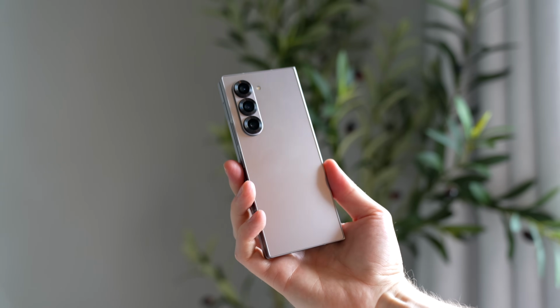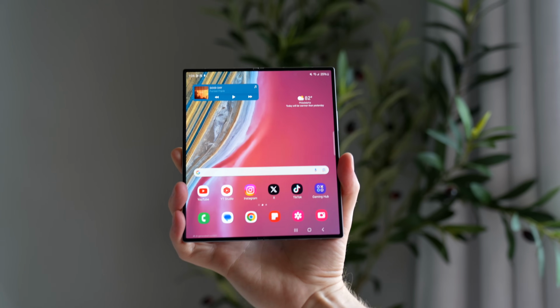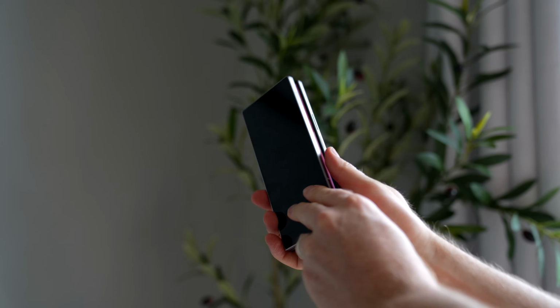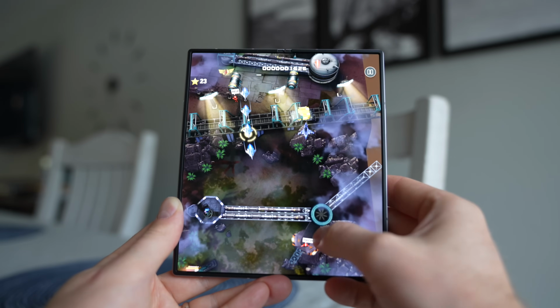And let's be real, it should be. It's a $2,000 phone, which is absurd for a phone. You can buy a really decent laptop for $2,000. I mean, a really great laptop for $2,000, and I just spent that on this tiny little pocket tablet. So in today's review, my goal is to answer the question, is the Samsung Galaxy Z Fold 6 actually worth it? And I can tell you from owning this phone for about a week at this point, that's a tough question to answer.